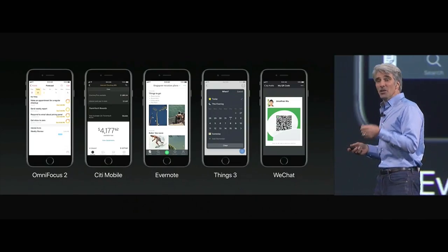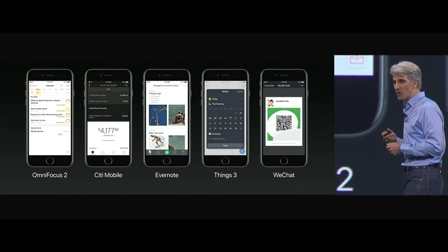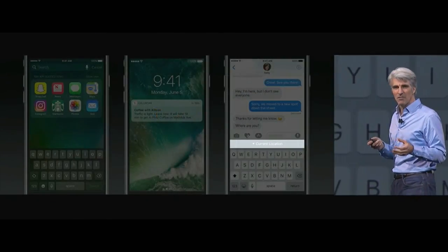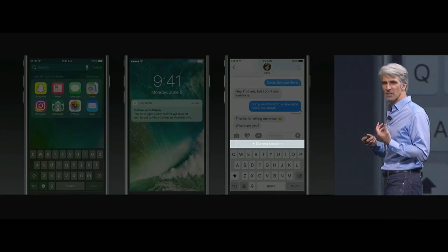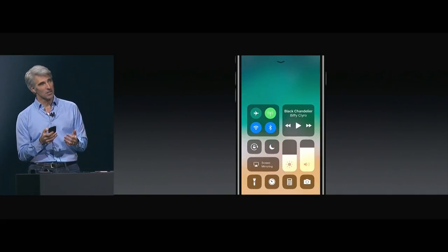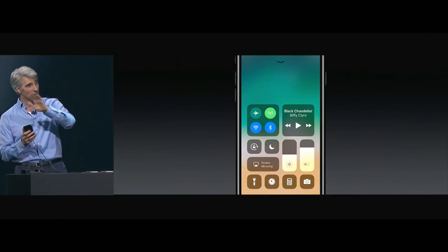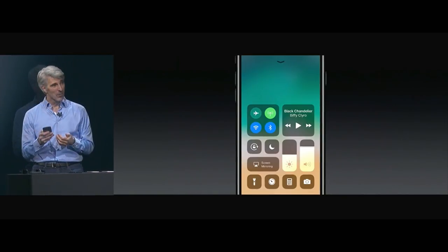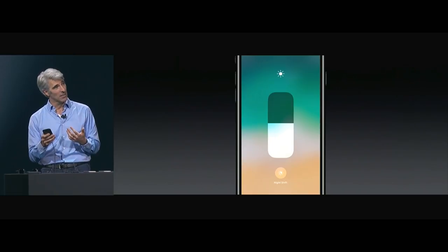So now you can do task management by using Siri to make tasks in OmniFocus or Things. In iOS 11, Siri uses on-device learning to understand more about topics of interest to us. And what you'll notice is Control Center is now a single page, packing all the features into a single page, but it provides greater depth because with 3D Touch on a slider like this, you get access to more controls.